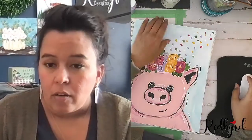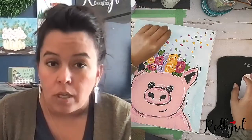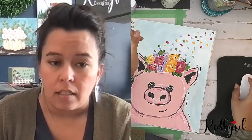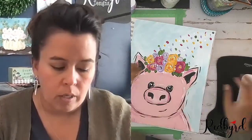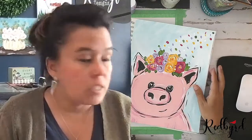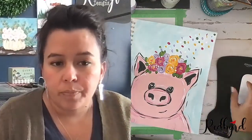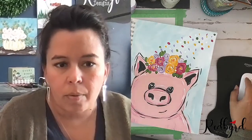The zip file, after you uncompress it or unzip it, contains three PDFs, the supply list and a tracer for the top part and a tracer for the bottom part. We are painting on an 11 by 14 for this one, so that's why you get two, so you can print the top and bottom there.